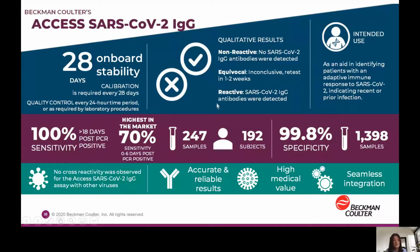One thing that I forgot to mention earlier was that this assay actually has an equivocal zone. There's a non-reactive reading, which means that no antibodies were detected. And there's reactive, which means a positive reading, right? IgG antibodies were detected. But there's also an equivocal zone because seroconversion is an individualized process. So if the patient comes up with an equivocal reading, this means it's inconclusive. The patient may still be in the process of seroconversion, and it is recommended to retest in 1 to 2 weeks. Its intended use for this IgG assay is as an aid in identifying patients with an adaptive immune response to SARS-CoV-2, and this can indicate a recent or prior infection.